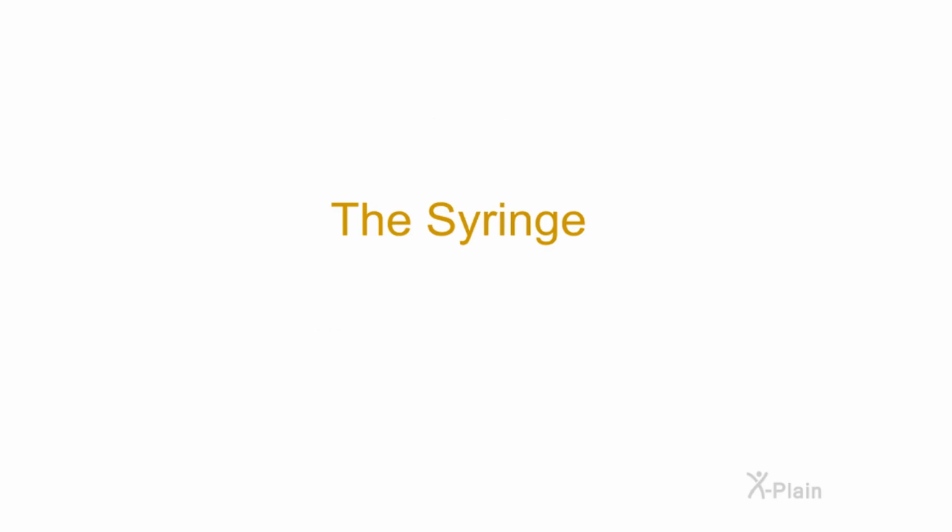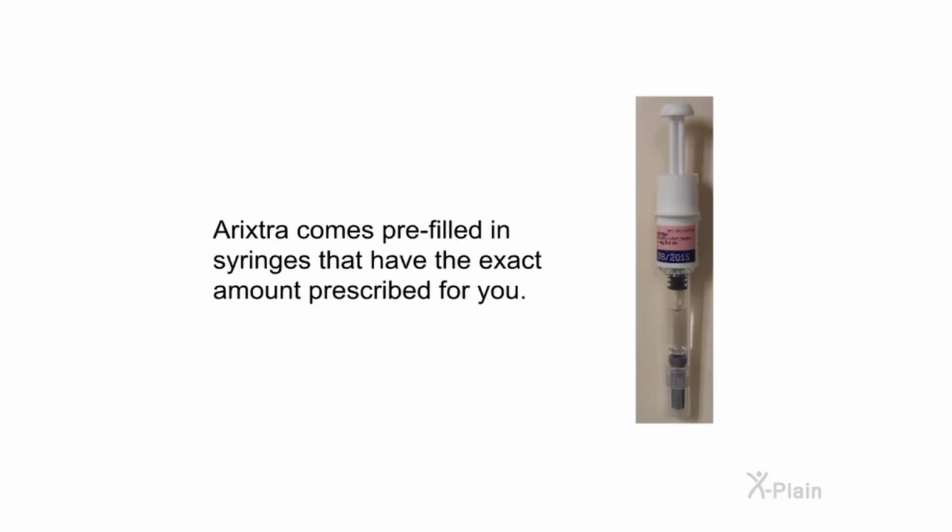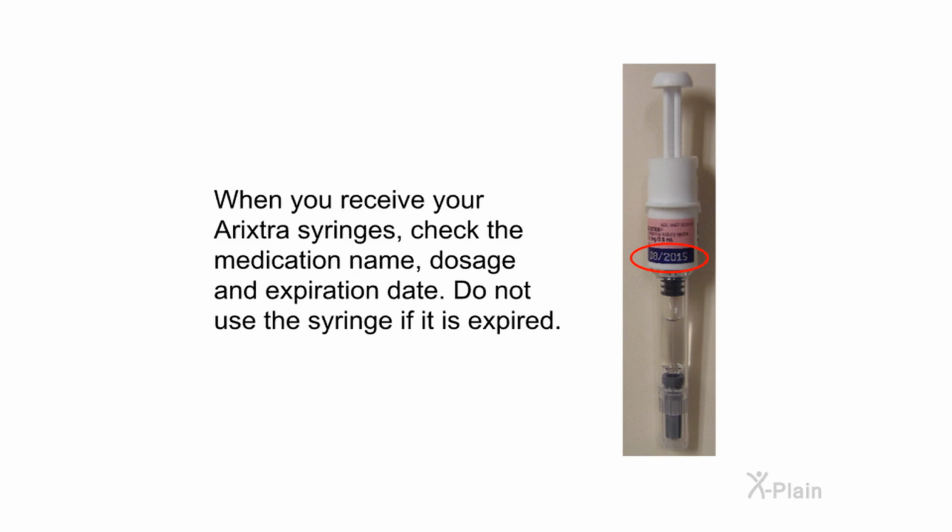The syringe. Arixtra comes pre-filled in syringes that have the exact amount prescribed for you. When you receive your Arixtra syringes, check the medication name, dosage, and expiration date. Do not use the syringe if it is expired.